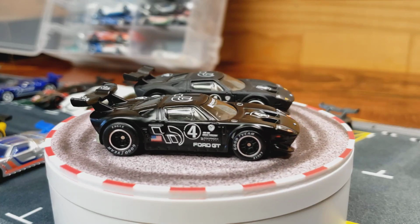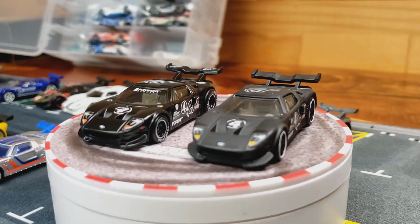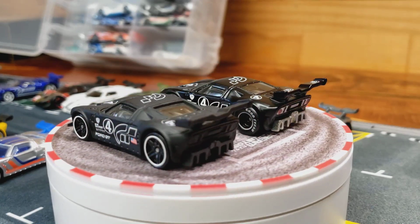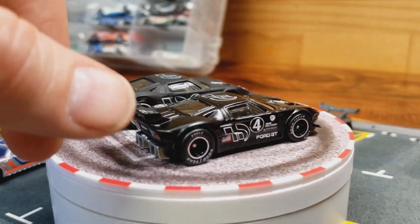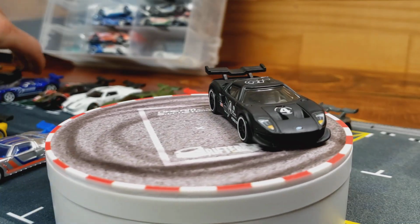Just the weight of the Gran Turismo premium when you pick it up, the satin paint, the extra deco, the Goodyear lettered Real Riders. Everything about this car is superior to the theme set.